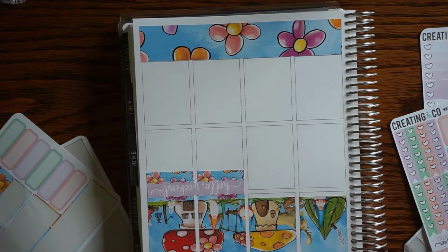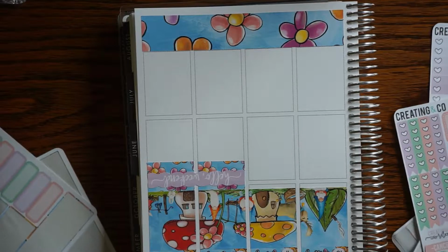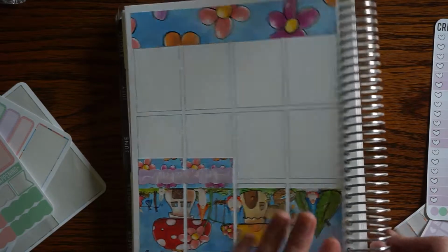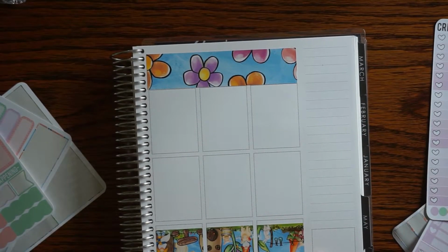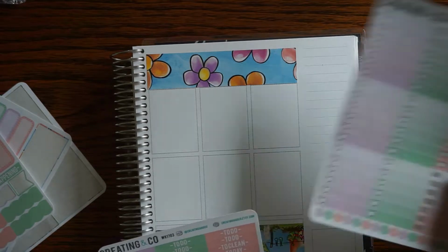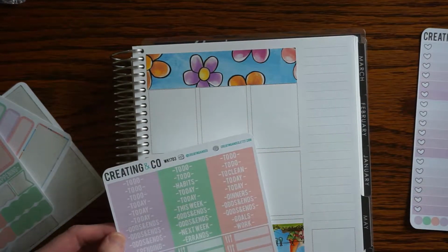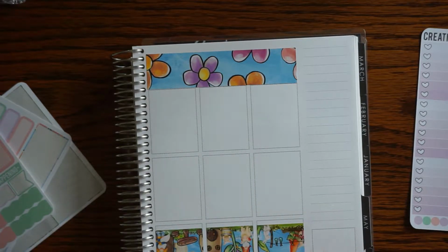I'm always afraid because I have my planner upside down that I'm gonna lay the weekend banner upside down, but I don't think I have yet. Okay, so now I think I'm gonna lay down my to-do headers and then lay down the corresponding colored boxes. So I'm just gonna go in order here from purple, green to pink.